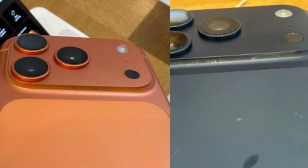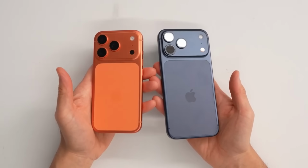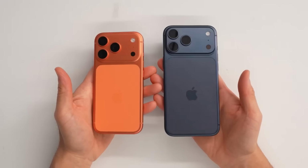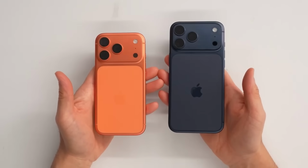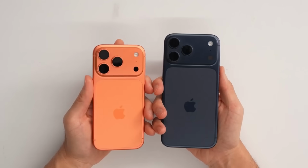Apple presumably won't encounter any sales issues owing to this issue. Apple has experienced troubles with scratch-prone iPhone models before. However, this would finally explain why we didn't get an iPhone 17 Pro or Pro Max in black this year.